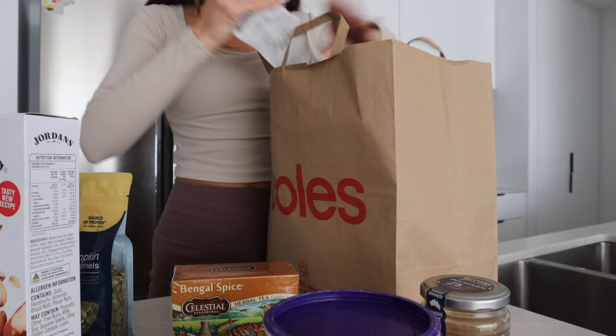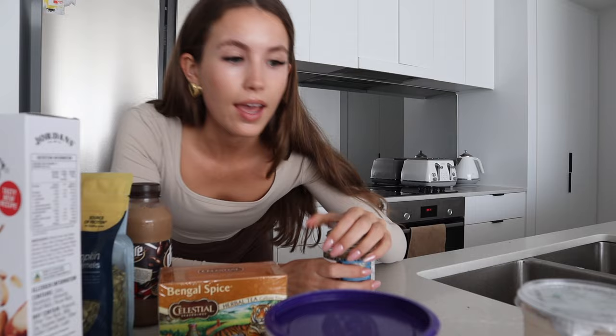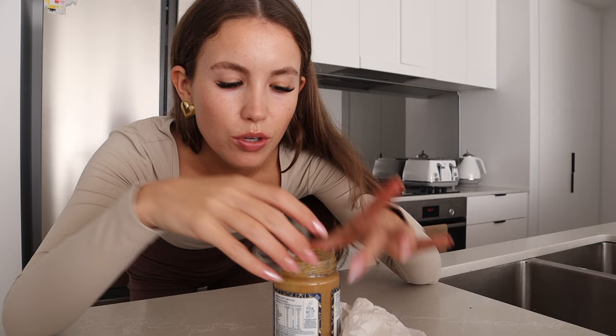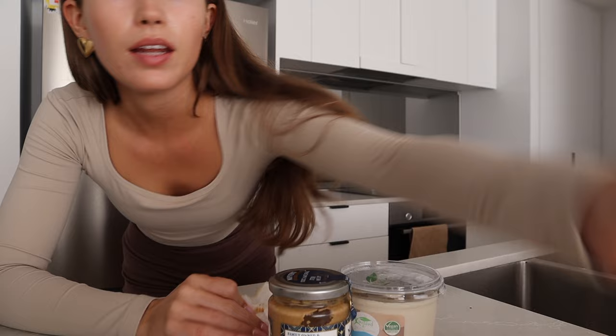I grabbed the salted caramel peanut butter. It's on clearance and I actually wanted to try the cookie dough one, but since this one was reduced and literally half price, I thought I'd try this one. We'll give it a bit of a stir first, I think. I wouldn't say it's salted caramel. It tastes like a sweet peanut butter. I think that'll taste really nice. I got some vegan Greek yogurt, which you would have seen. So I'm picturing that. And then I also bought some granola.